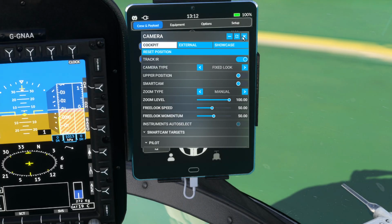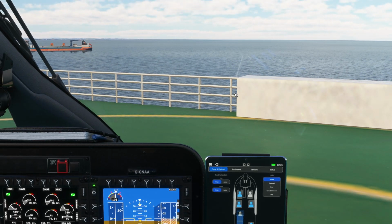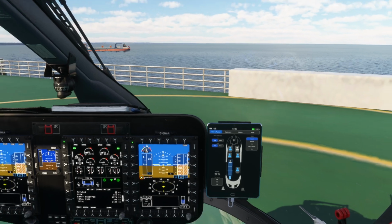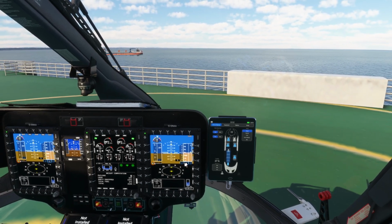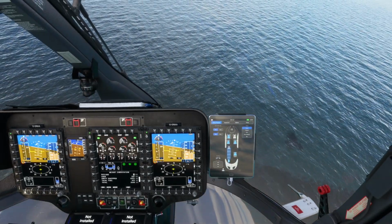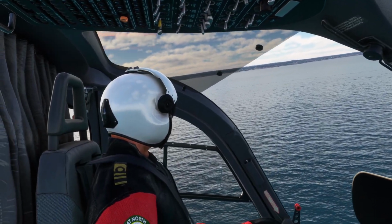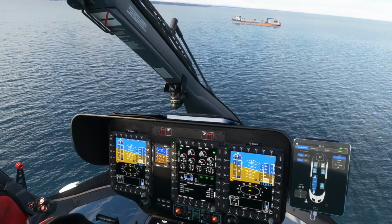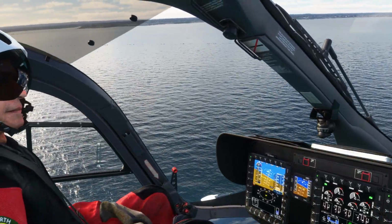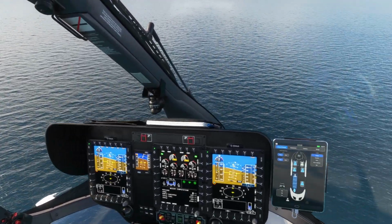That's cool. So it's not actually as unfathomable as I thought. Alright, what we're going to do is we're going to take power. Ready on my yaw pedals. Tip the nose. Let's go. So yeah, it's a dredger over there. And just circle out, turn towards the coast.